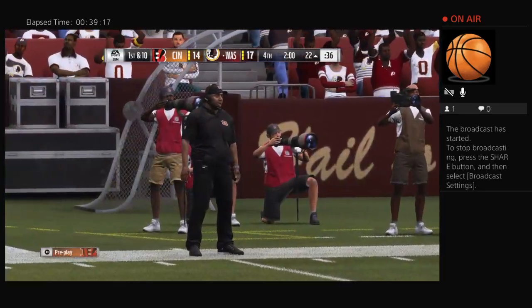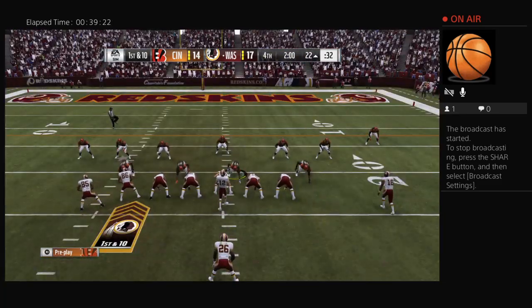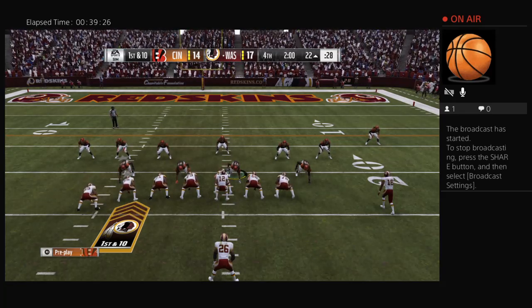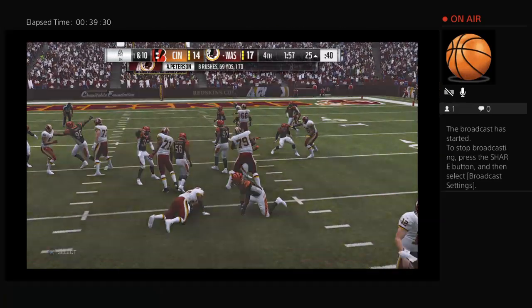So it's Redskin football here as we welcome you back. They've got a 1st and 10 as they look to try and finish this one off. Hurry up, here we go. Blue 90. First down, here's a run with Peterson.